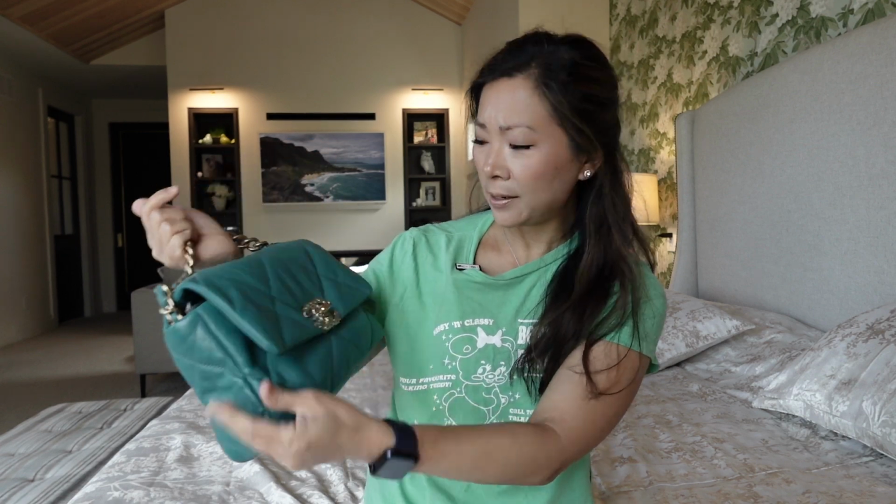I mean, it's a pretty slouchy bag. It's not a structured bag, obviously. And it's meant to be worn and look worn. And, you know, this goes in a bit. It doesn't bother me. This is what it's supposed to do.